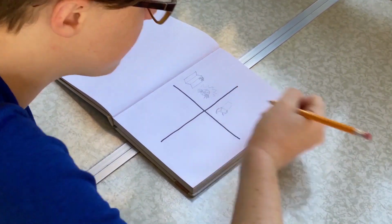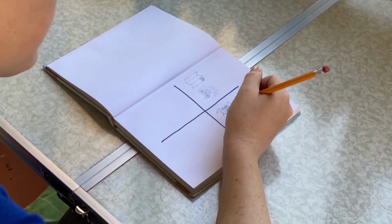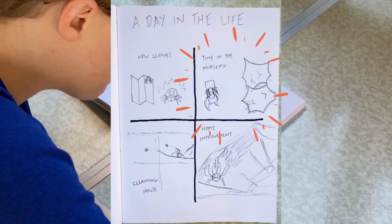I also saw 2 soft but also kind of spiky looking balls of silk near the very back of the web at the entrance to the funnel where Harvey hangs out most of the time. And they're in a pretty safe, secluded spot, so because of this, I think they might be egg sacs. So I drew a little nursery for Harvey and her kids.